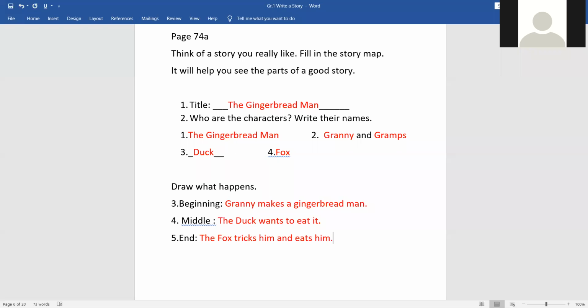And then he sees a fox. The fox is very clever. He said, No, I don't want to eat you. I want to be your friend. So he tricks the gingerbread man, and he eats it. Yes, he puts him on his shoulder. So what did we do? We wrote the story in 3, we summarized it. Summarize means to make the story shorter. We only take the important details. We wrote what happened in the beginning and what happened in the middle and what happened in the end. Okay, we made the story very short.